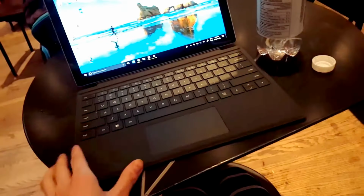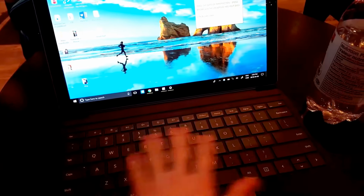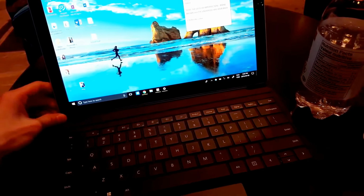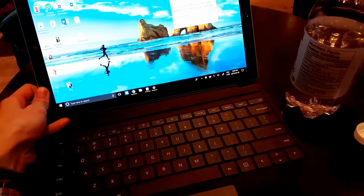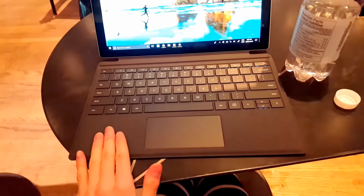I just bought the new keyboard for the Windows Surface Pro, and I am so excited to start using this because now I can actually detach this. I don't want to right now, but I can basically detach it so it kind of is like a tablet, and then the keyboard is just like an extension to make it more of a laptop.